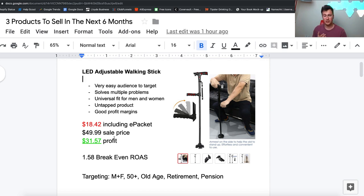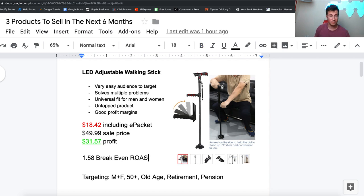So if you can achieve a $10 cost per purchase on Facebook, that's $20 profit per unit, which is a huge amount. You'd only have to sell 10 of those a day. That's $200 a day, which is a 70 grand wage, which is pretty decent in the grand scheme of things. So that leaves a 1.58 break-even ROAS, which is actually really good. Anything under 2 is pretty achievable, to be honest.